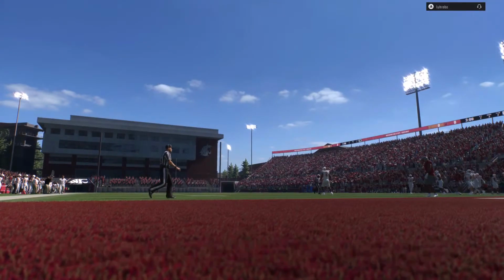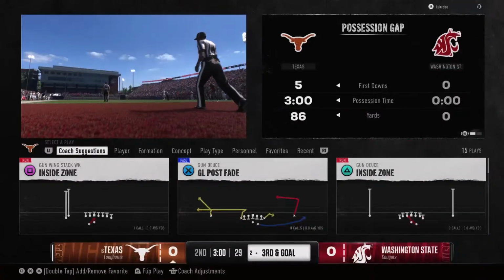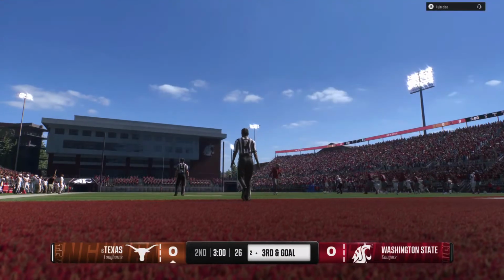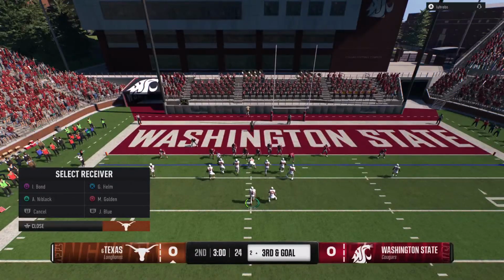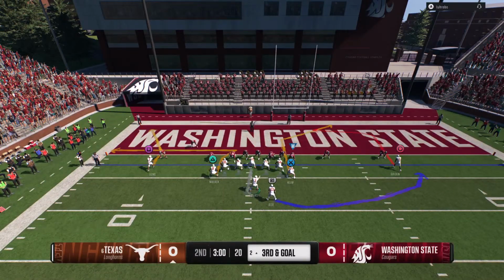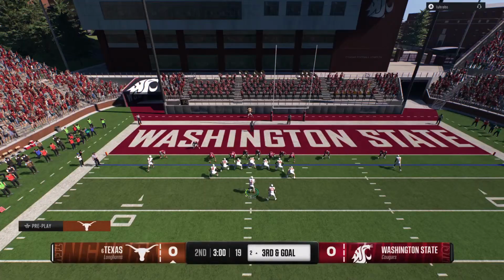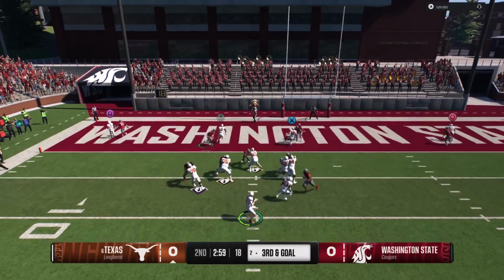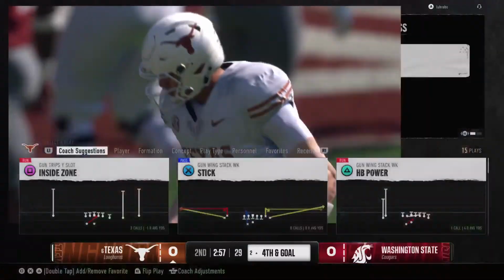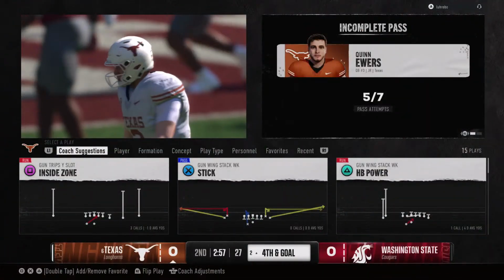That's the end of the first quarter. And after one, we're tied 0-0. Starting off this quarter close enough to smell the goal line. Quarterback will audible. Looking for the touchdown on 3rd and goal. And he really wanted to get the touchdown there, but it's incomplete.